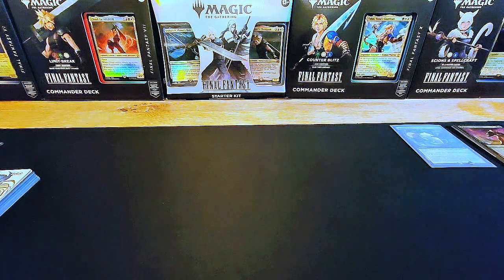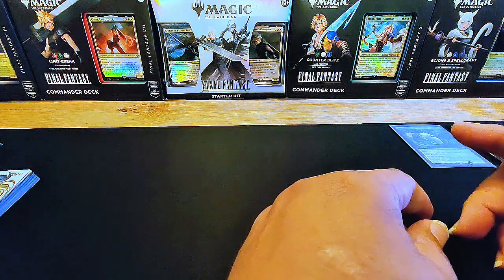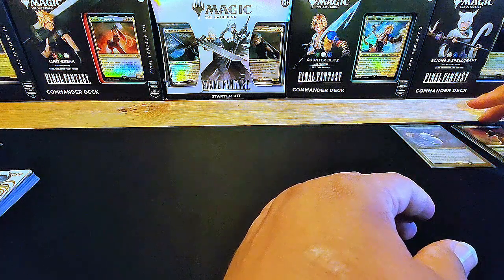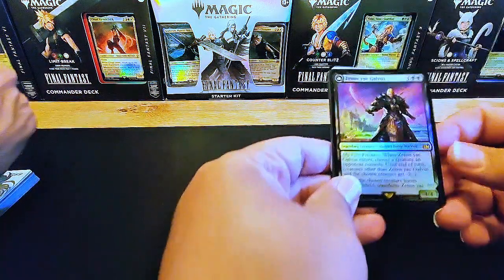And we're going to show you some of our rares. Well, we're going to show you the rares that we picked up during our pre-release events, like the ones that were part of the actual boxes, right? So this was from my first pack of pre-release, and it was really cool.